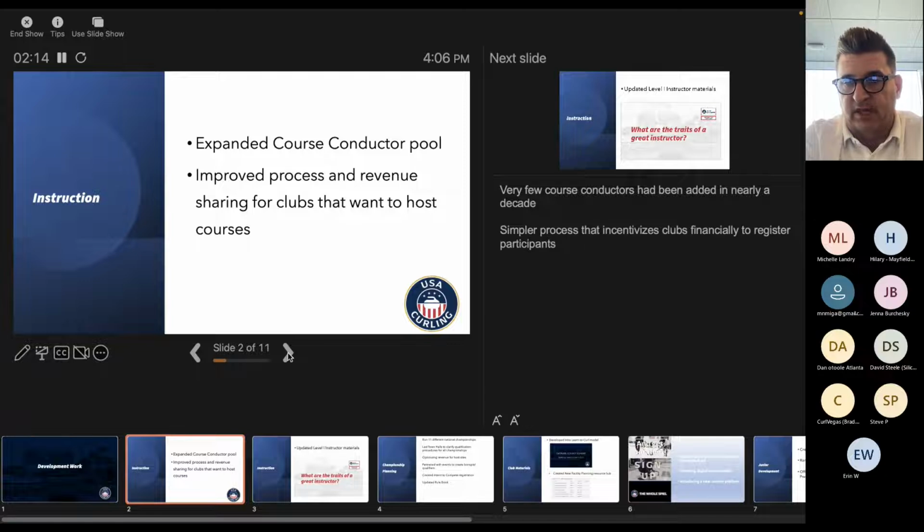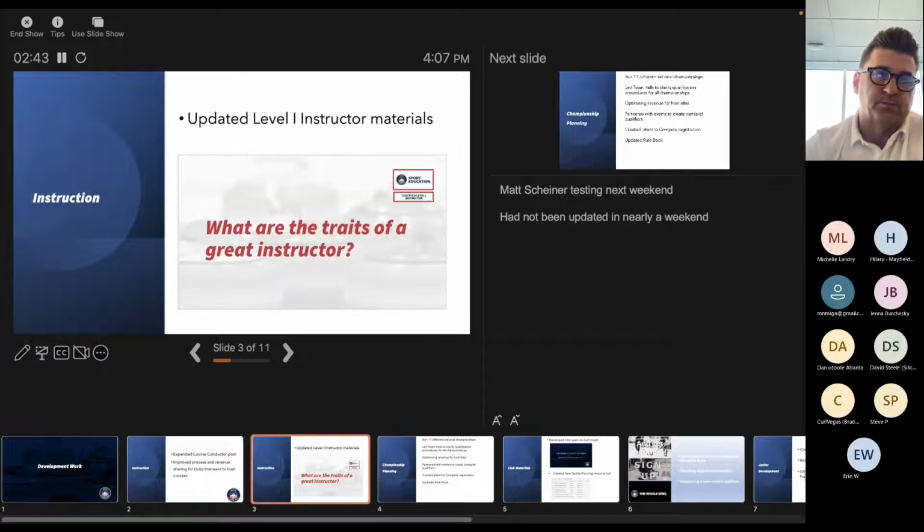Once we have 10 people signed up, that $500 is considered paid, and any additional revenue goes back to the club. So it's a good way for the club to actually generate some revenue by having a full house for it. And then we're also paying course conductors $100 for each session they do, which I think is important work, and we want to recognize it. Certainly not going to make anyone rich, we know, but some recognition of their day.